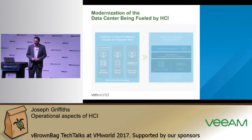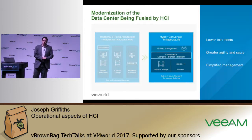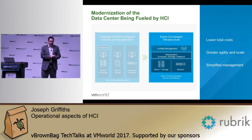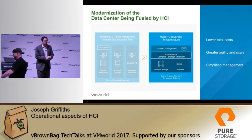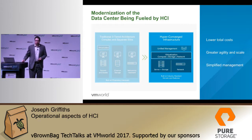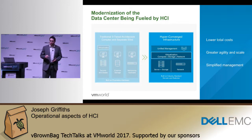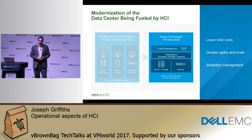Now we've done that, I'd like to talk about what hyper-converged infrastructure is. I'm going to take a quick poll of the room. If you think that hyper-converged infrastructure is the combination of compute and storage together, raise your hand. Okay. How many people in the room also consider hyper-converged infrastructure the combination of network with those two aspects? More hands. Okay, that's what I'm going to be talking a little bit about.